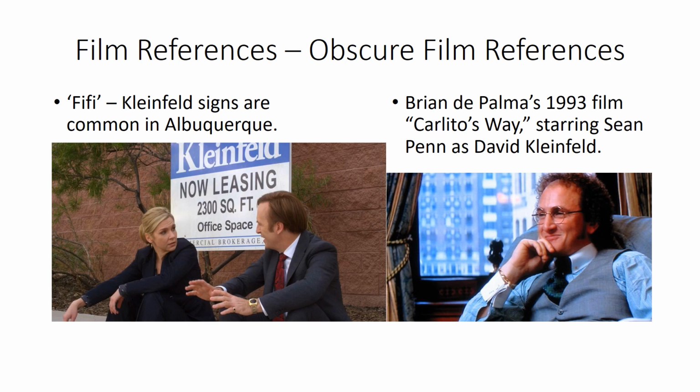But as people in the UK pointed out to me, David Kleinfeld is the sleazy lawyer played by Sean Penn in the 1993 film Carlito's Way. And I think it's very striking that Vince Gilligan and company can drop an underworld reference right into the middle of a scene. And if you're from Albuquerque, it's very hard to see. It's virtually invisible.